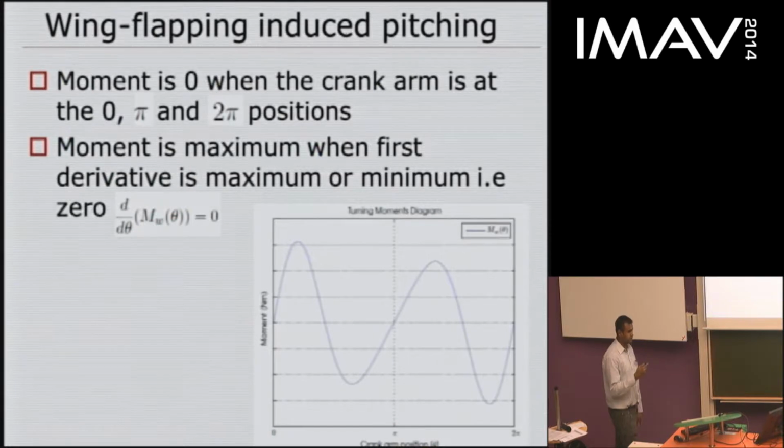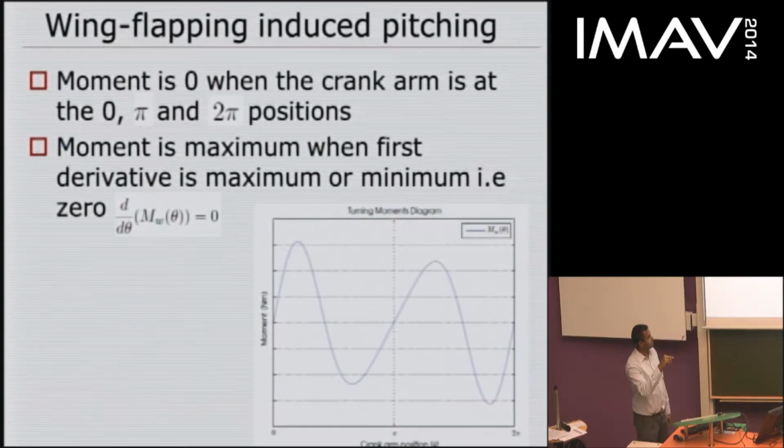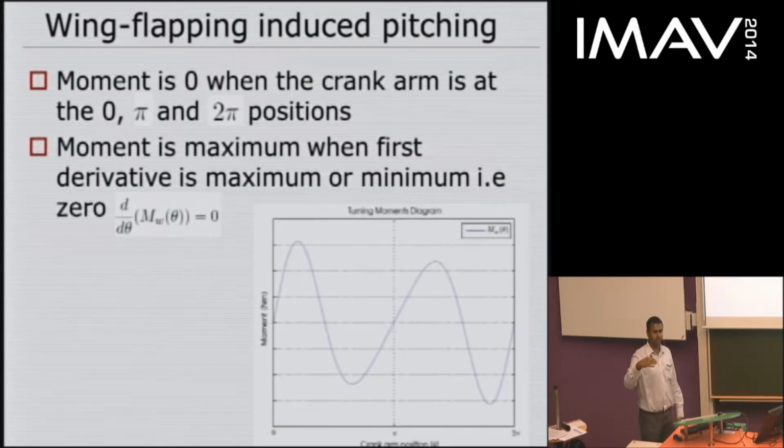As I have mentioned, the extra moment that is created is a function of the crank angle. The moment is 0 when the crank angle is at the 0, pi, and 2 pi positions, and it's maximum when the first derivative is maximum or minimum. So the extra moments that are caused look something like this. If the robot is flying in straight and level flight and you examine the gyro sensor, you will still find some curves like this.